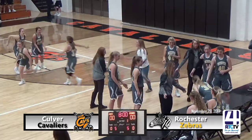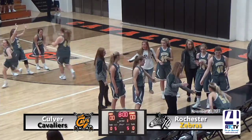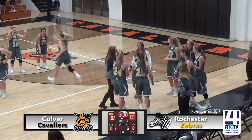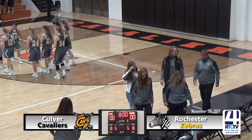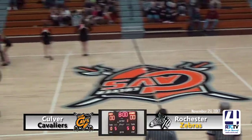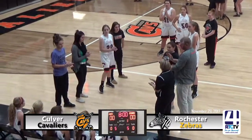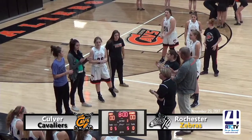First for the Culver Lady Cavs with a record of 1-8. At one guard will be a 5'3 sophomore, Kenzie Binkley. A second guard will be a 5'3 sophomore, Corinna Eckright. The third guard will be a 5'5 freshman, Madison Shedrow. At one forward, a 5'8 sophomore, Lily Hayes. And the other forward, a 5'8 senior, Alex Timmy. Culver coached by Tammy Shedrow.